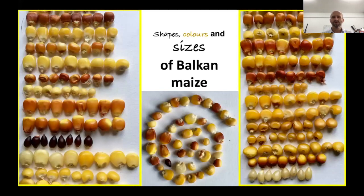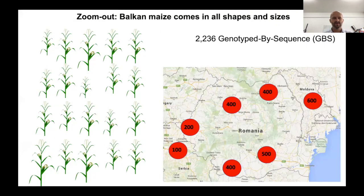This is just a small sample of the diversity that we have here in the Balkan area. I think here are only 20 inbred lines that I'm showing you. So you can imagine how a panel of 2,000 inbred lines would look. The effort that I'm coordinating is to genotype by sequencing these 2,236 inbred lines. And you can see where they are coming from. Most of them are from Romania, but I have a big chunk from Moldova, which actually holds the genetic diversity of the former Soviet Union, because this was really the breeding grounds of their breeding programs, and some inbred lines from the former Yugoslavia.